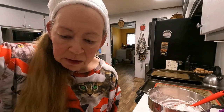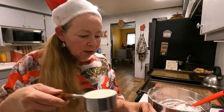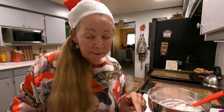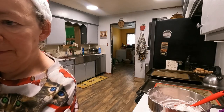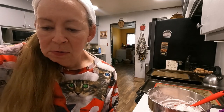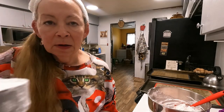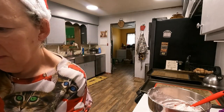So, again, precise measurements, guys. Use a knife or whatever you have to make sure that your almond flour and your powdered sugar is level, okay? So, half a cup of the almond flour. And a level half cup of powdered sugar, otherwise known as confectioner's sugar in some parts of the country.